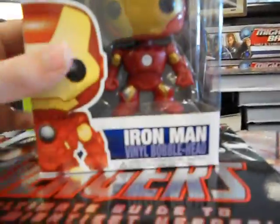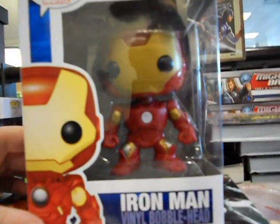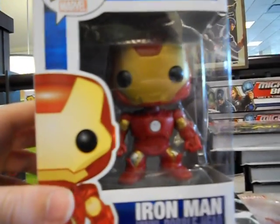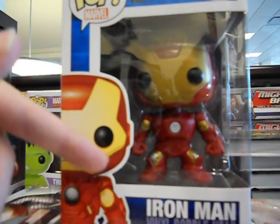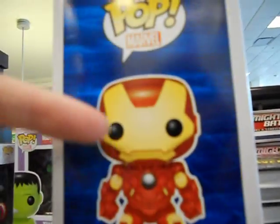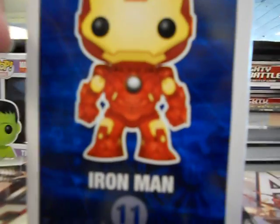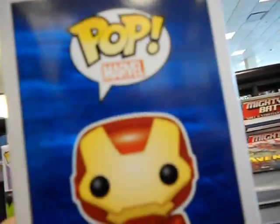They have also Iron Man. You remember in the movie, Iron Man has been in Iron Man 1, 2, and he'll also appear in Iron Man 3, which will soon be coming out. But it's really cool. You can see the picture of Iron Man right here, his one eye right here. It says Iron Man vinyl bobblehead. Iron Man right here, number 11.